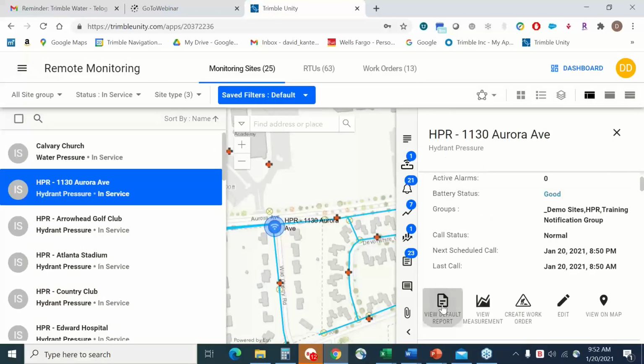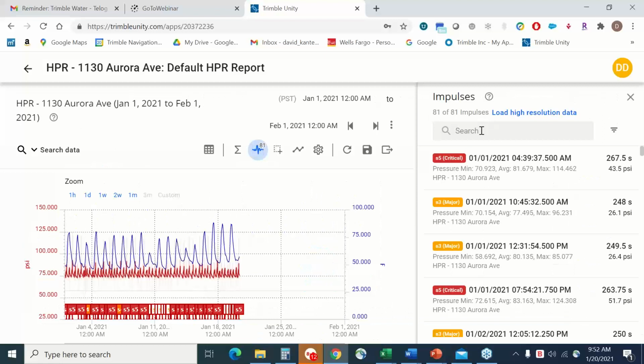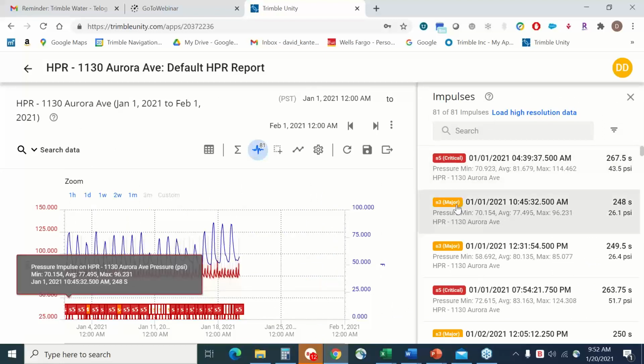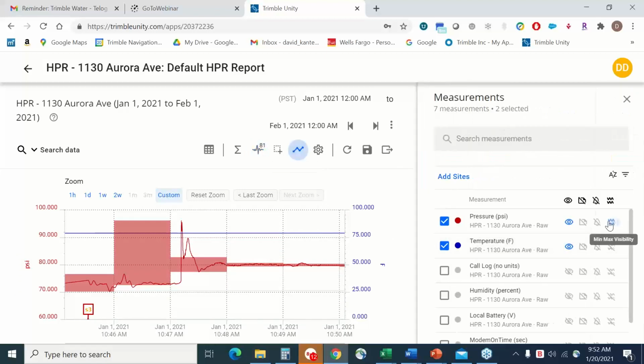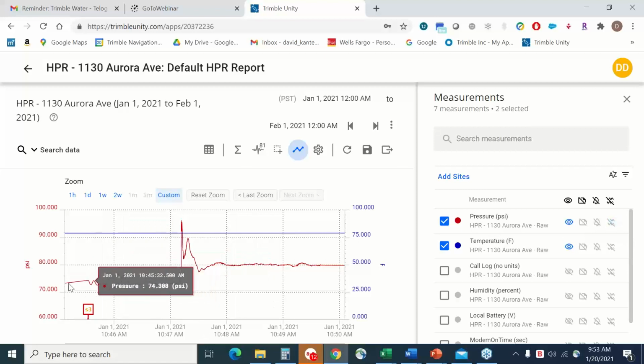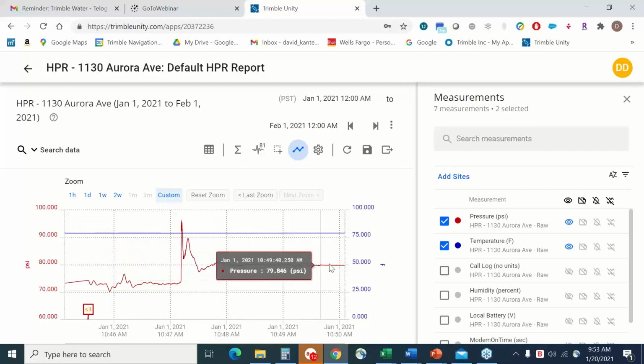So again, if I want to look at another transient, I would click on my view impulses. Got another one that occurred at 10:45 a.m. later in the morning. And I'm going to turn off this. And again, you can see what the real transient looks like. So the pressure was down in the 70s. Then the water hammer happened. It went up to 92 and then started moving through the system, vibrating through the system, and then leveled out again back in the 70s again, right in here.